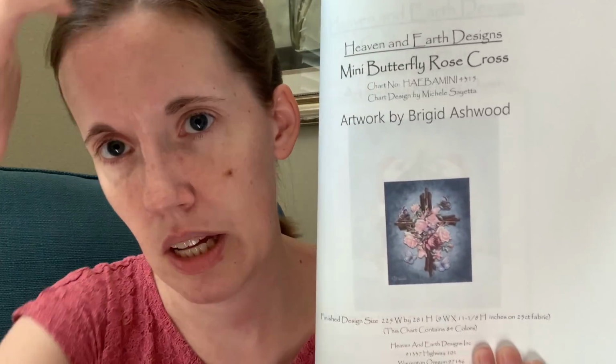So that's what I'll be working on next before my second birthday start happens, which is when I was going to start, I forget when, earlier this year, and I never got around to it, so I felt I still needed to start this. It's all kitted up and ready to go. This is Mini Butterfly Rose Cross by Bridget Ashwood, and I'm going to remove the background myself in Pattern Keeper, which is mostly done, but I still needed to touch it up a little bit, so I need to do that in the next couple days before Friday, so it's ready to go.